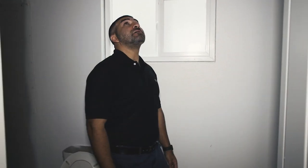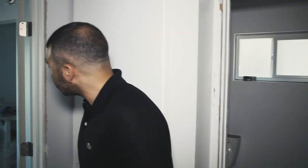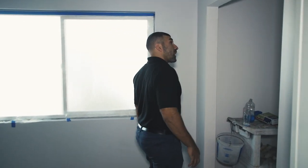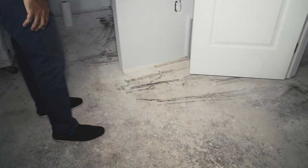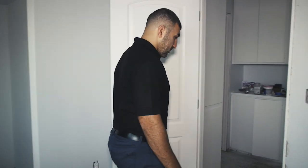So in here is the door. Nothing really too much. The toilet doesn't actually look that dirty, which is surprising. And in here, nothing really has changed. Let's walk in here really quick. No, this is just ready for flooring. And you could tell the scrape marks here as well. That's really what has happened in the whole house, is they scraped as much as possible to get it ready for the flooring that'll come on Thursday.